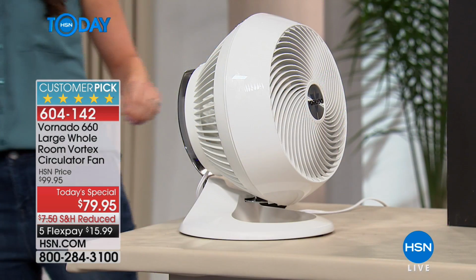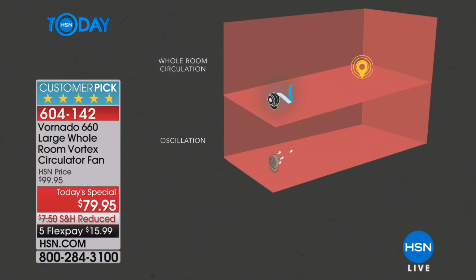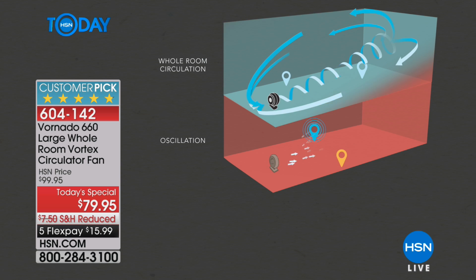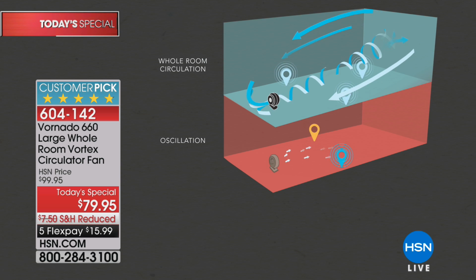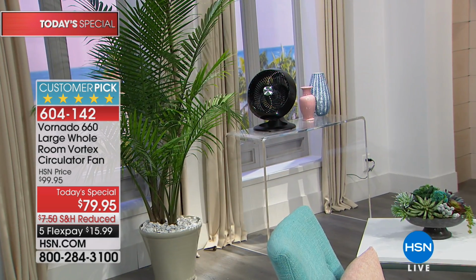And all a regular fan does is it cools what's in front of it. That's pretty much all it does. It doesn't do the entire room. This is going to do the entire room. So here's what I'm telling you. You see the comparison right now. It's a huge difference with the oscillation. Both of those dots can't be cooled off because the air can only go so far. Yep. It's a great way to get that entire room cooled down and in a hurry.